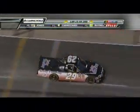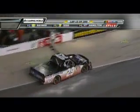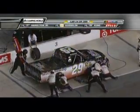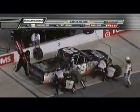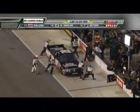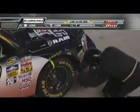Well, and the right side fender is crushed in, and Brad knew that. He said, I don't want to tear this thing up. We still have a chance. Remember, with the lucky dog and the way it all works out, he's not out of this for sure. They're going to go ahead and put right side tires on it, but it's important to get that right front fender pulled off. So far right now, I'm not sure, guys, was pit road even open? No, but it doesn't matter.